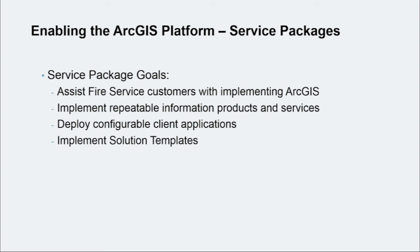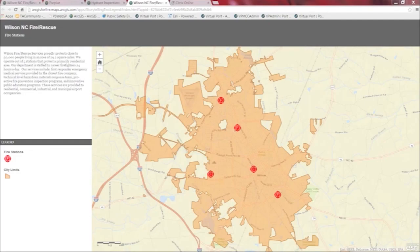And then the last goal of these service packages: Walt's been showing you some of the solution side. So Esri works on creating these solution templates. We want to leverage those templates where we can in these service packages to help you implement. I'm just going to go through a few examples.